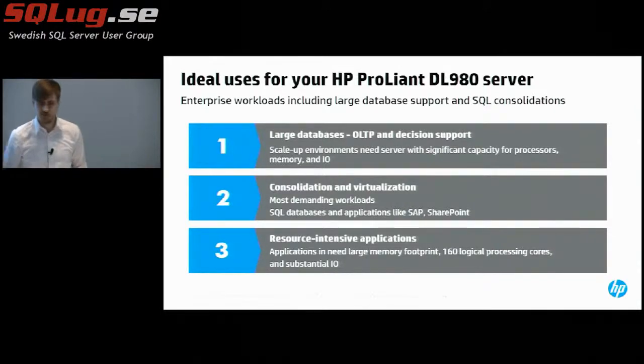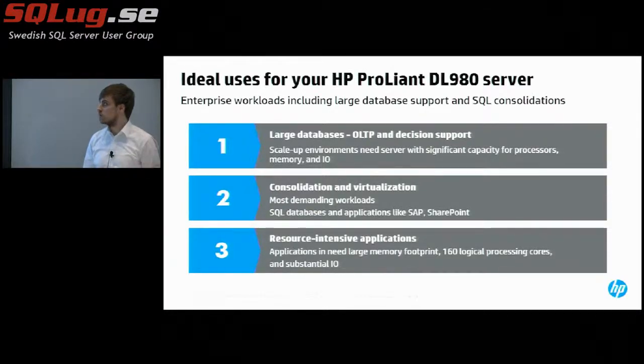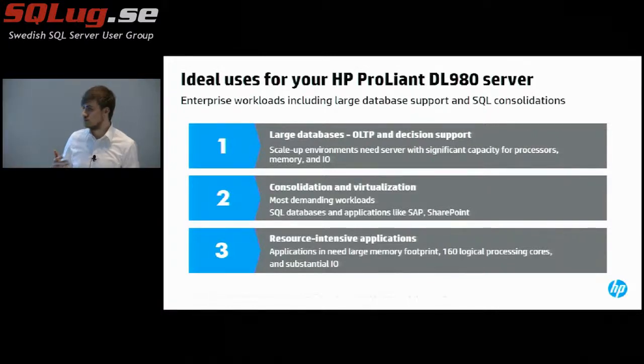So because of this enhanced availability functionality that we have and the scalability with these 8 sockets, 80 cores, we typically see the DL980 used for very large databases in OLTP environments, but we also use it for consolidation and virtualization. So consolidation of databases, virtualization of basically everything. And of course, very resource-intensive applications.